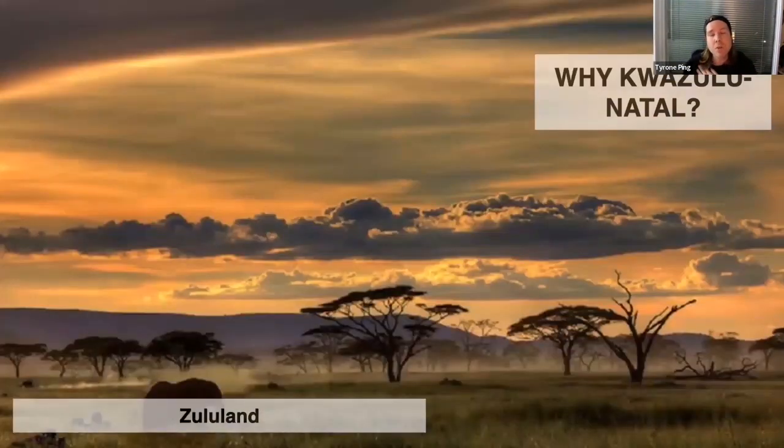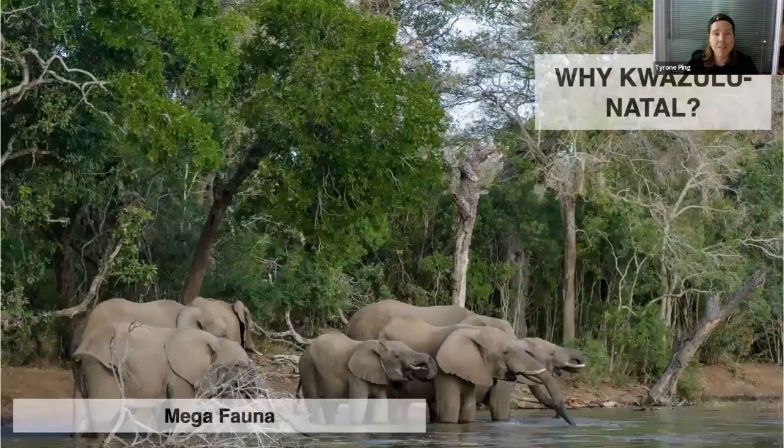We then head to an area in the northern part of the province called Zululand, which is obviously famous for things like black mambas, your big five, of course, and not to mention your megafauna. Although it is a reptile and amphibian focused tour, we'll never pass up the opportunity to see fantastic megafauna, everything from big cats, giraffes, antelope, and of course, elephants.